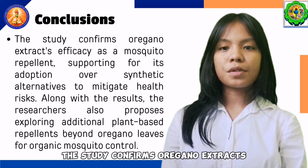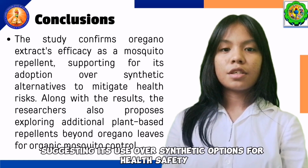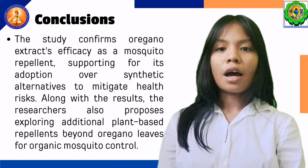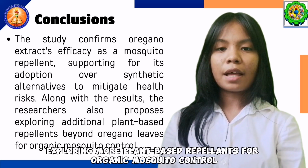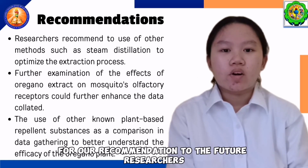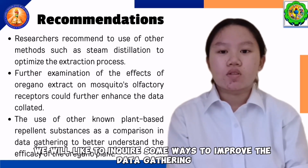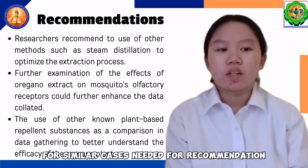The study confirms oregano extract's effectiveness as a mosquito repellent, suggesting its use over synthetic options for health safety. Additionally, we, the researchers, suggest exploring more plant-based repellents for organic mosquito control. For our recommendation to the future researchers, we would like to inquire some ways to improve the data gathering for similar cases needed for documentation.